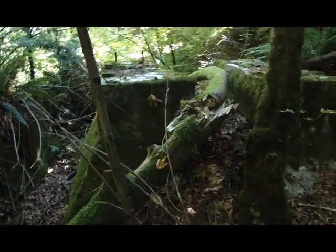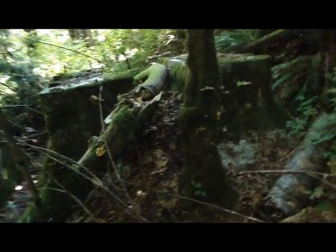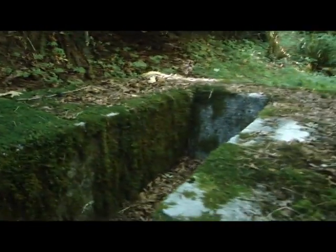Interesting. I've seen this before at Franklin Ghost Mine. So I'll have to look this up. This is cool. Didn't know this existed here.